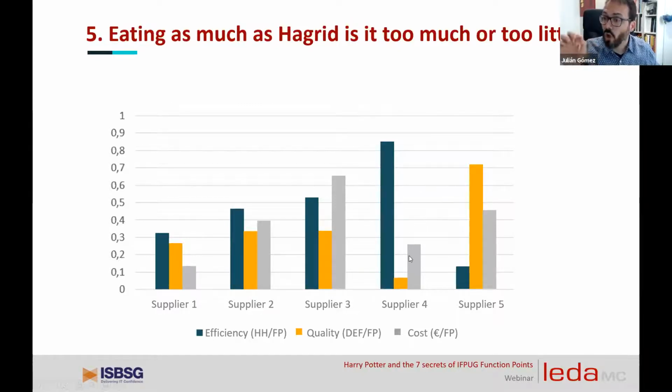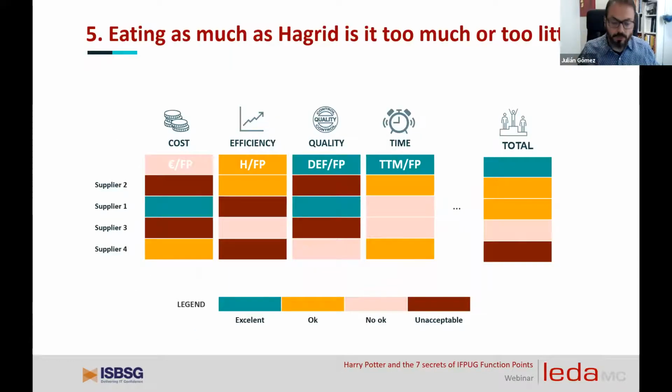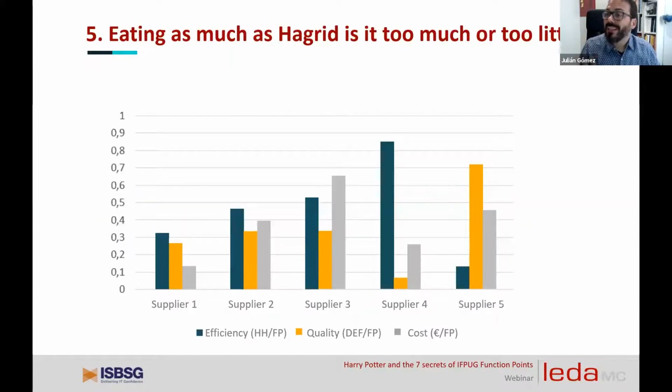suppliers, because the cost is the second cheapest, and the quality is very, very good. And on the other hand, supplier 5 seems to be very efficient, it constructs the software very, very quickly, but on the other part it has a lot of quality problems that they have to correct in the lifetime of the application, and the cost of the application goes up.